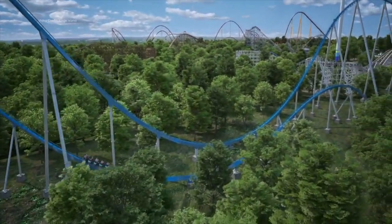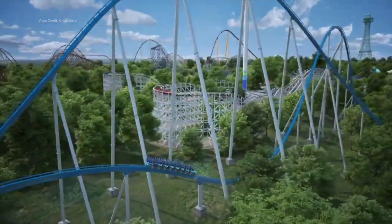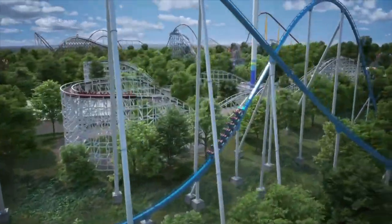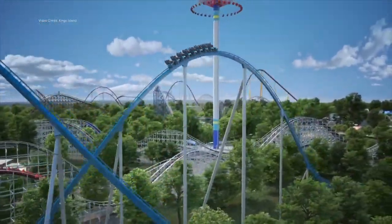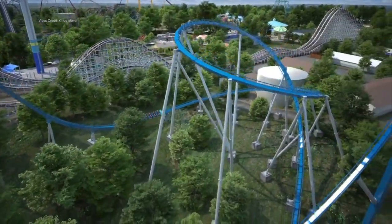To me, Orion has always seemed a little lackluster. The layout just seems uninspired, and I'm not a huge fan of the placement of this coaster either. However, I love the color scheme and the overall look of the station area.